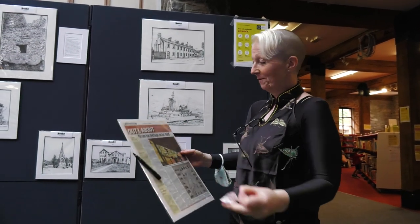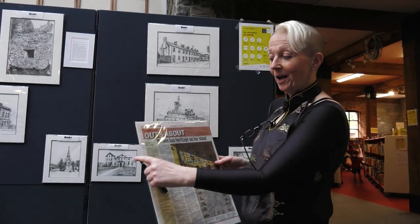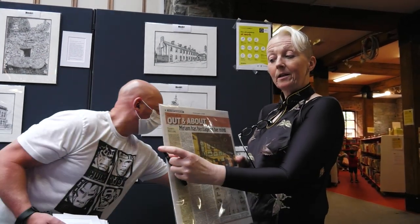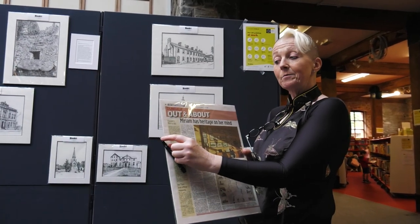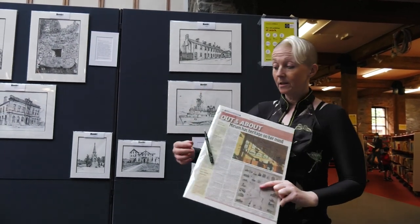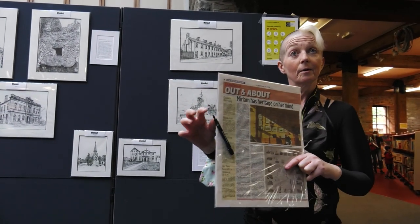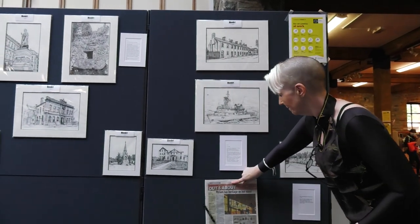I even have my newspaper article there, and it's nice that people see that it's a 0.03 pen, and then they seem to have a bit more understanding of how long it takes to draw these with that needle tip pen. So, we'll pop that there for now.